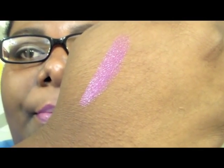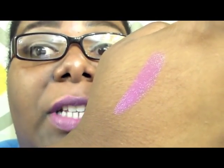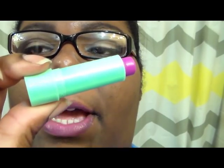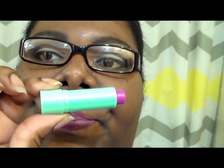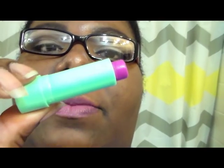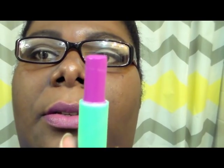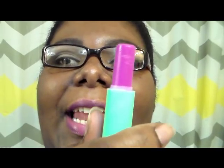I think these LA Colors ones are a lot better than the Profusion ones that you get at the Dollar Tree. Very, very pigmented. This is what it looks like. It's just plain packaging, but I love this mint green color. And this is how much product you get. I really do like this. I'm going to go back and get some colors that I think will look good with my complexion. So I do recommend this product.